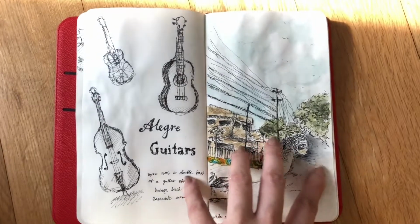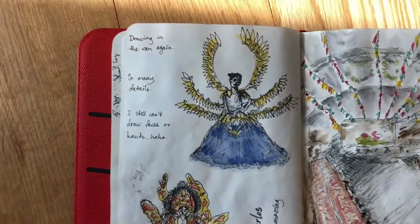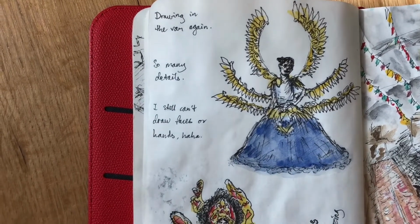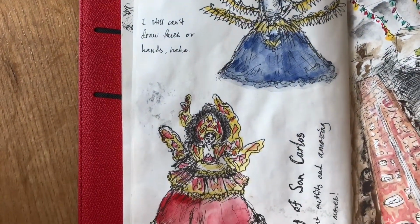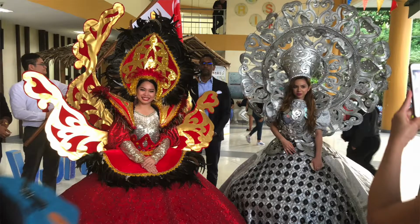On the next page, I believe this is, yes, on the same day, we went to University of San Carlos, where we got to kind of be there during the rehearsal of the major event, which would be on the following day. So there were 3 girls dressed up in really, really elaborate, intricate dresses. So it was big.